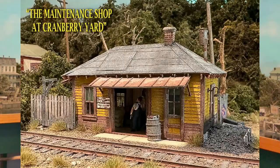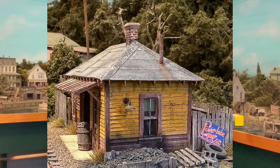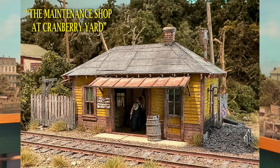First up is the maintenance shop at Cranberry Yard. Now this is a structure that has been in our catalog for a few years, but it never actually made it into production. The structure itself is roughly 3 by 4. The whole scene is about 5 by 6. It does come with Instafence, all the castings that you're seeing in the photos here. This is a really beautiful structure. There's a lot of story in a smaller footprint, and this one here runs $47.95 and is available on the website and ready to ship now.